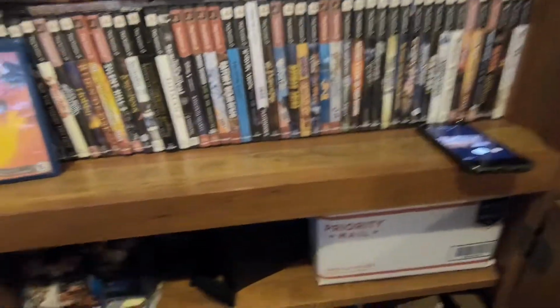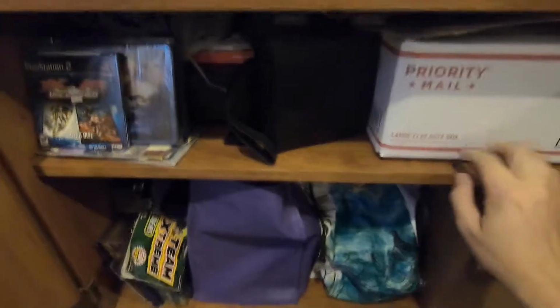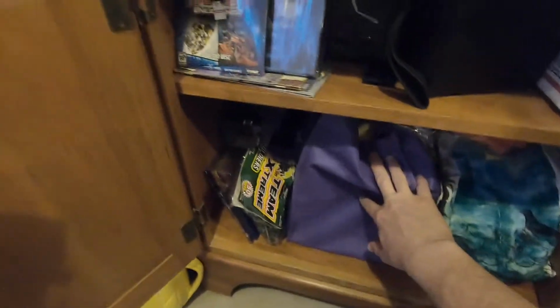So anyway, down here, miscellaneous things. This is where I keep the PS3, it's actually down here. Got some GameCube stuff down here. My PSP is in here. I got one of my OG Xboxes in there. So just storage. Nothing really super awesome or important.